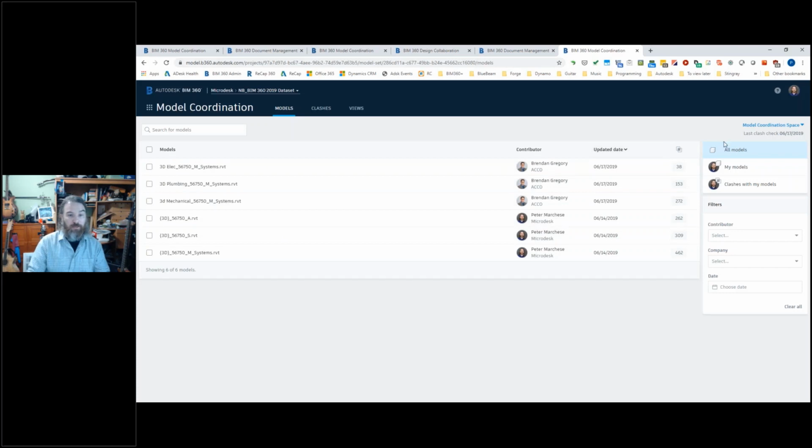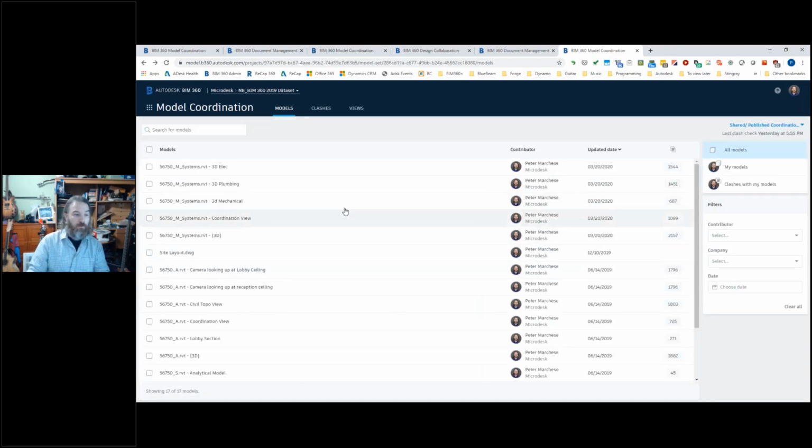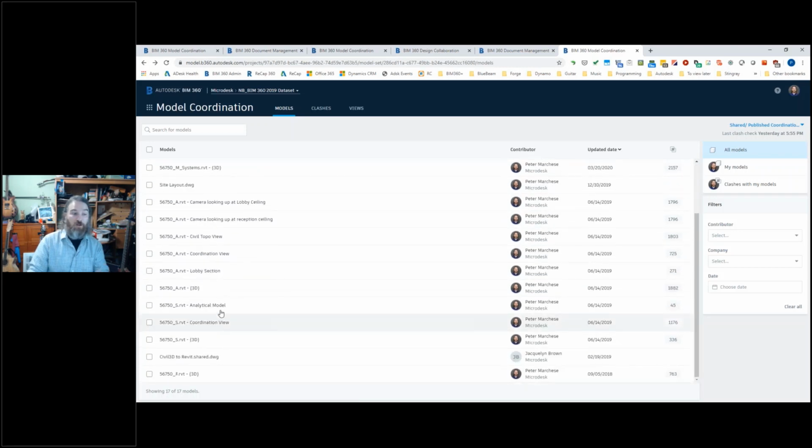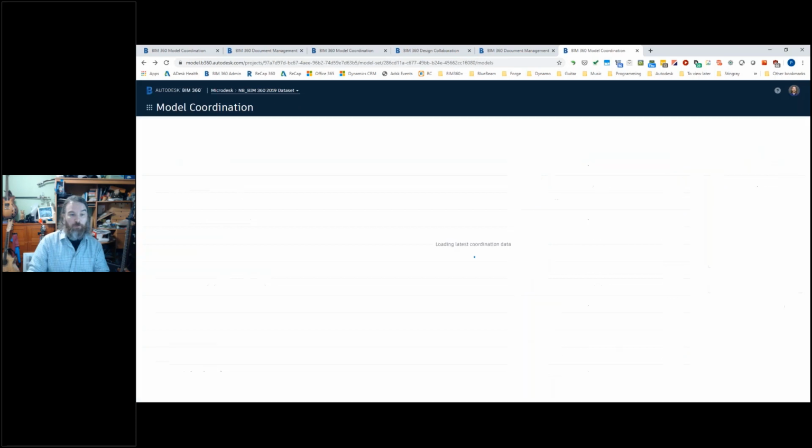Now, within this, I can tell that right now I'm looking at my model coordination space. I also have the ability to switch from one folder or one designated coordination space to the other one. So that way I can go back and forth depending on what groups of files, what organizations I'm working with. So you can see right now, these are all the files that are inside of my shared folder. So I've got my civil view, topo view, site layouts, different things that I'm working with. Let me hop back over to this one, it's a little bit cleaner.